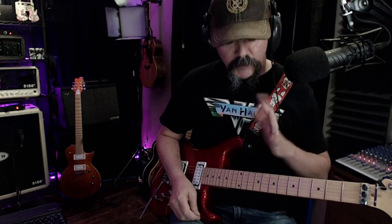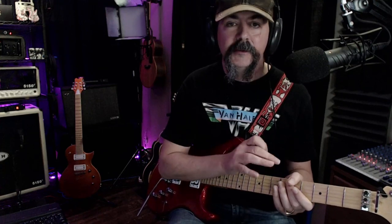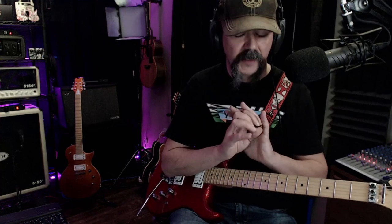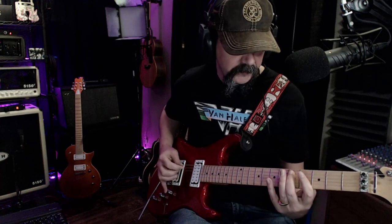And the reason why is because music should move you. I don't know how this affects you, but this particular section of the song, I get goosebumps on it, just because it's not great guitar playing. It's not even, you know, it's just what it is. But it's an emotion for me. This part right here, simple notes.